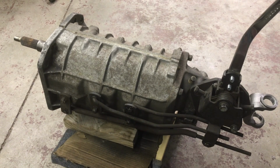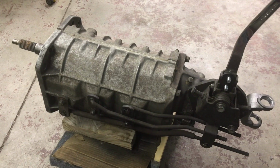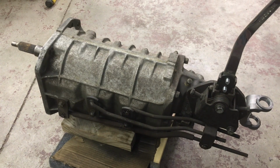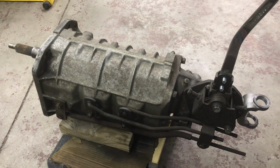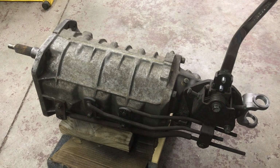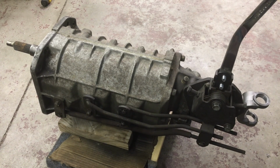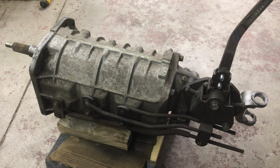This is a street version. It's rated for 450 foot-pounds, and it's 3.28 first gear. So that's a really low first gear and a high torque rating. In the overdrive version, which is still sold today, they're rated for 600 foot-pounds.